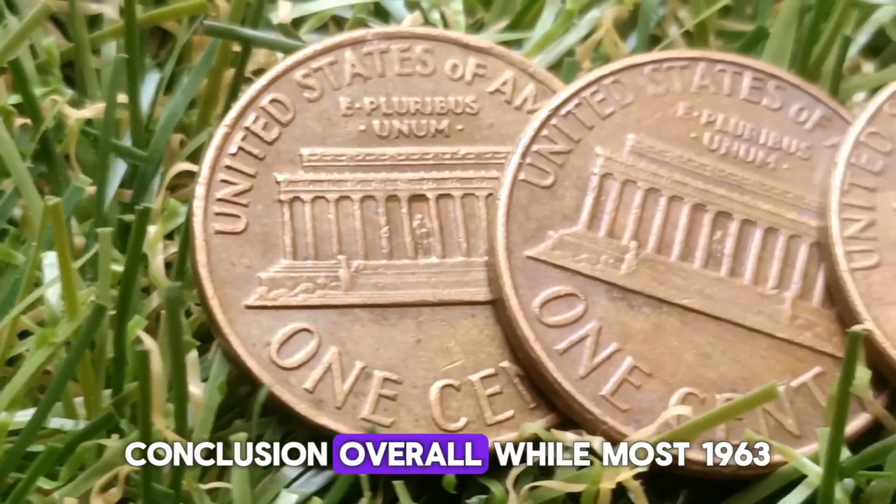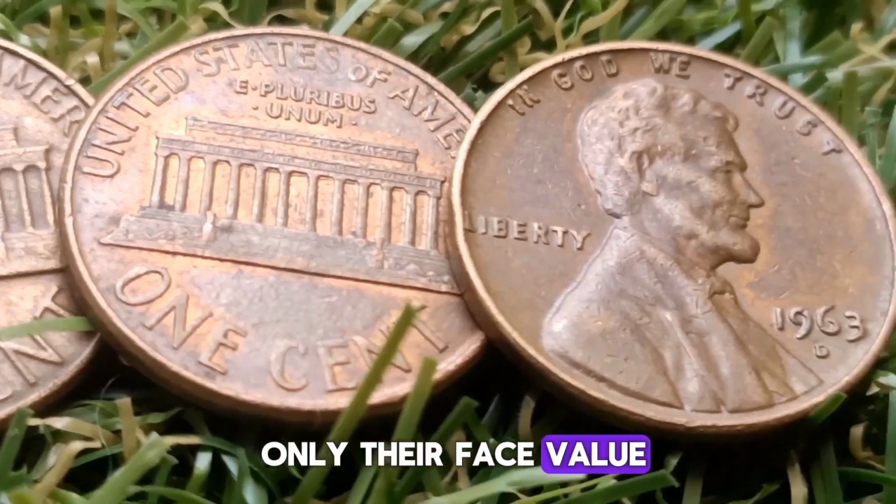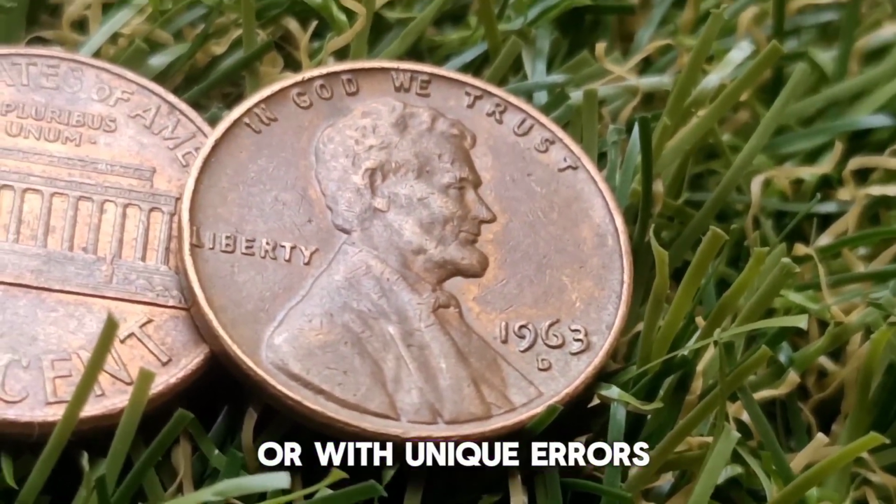Conclusion. Overall, while most 1963 Lincoln pennies are worth only their face value, those in uncirculated condition or with unique errors can be worth more.